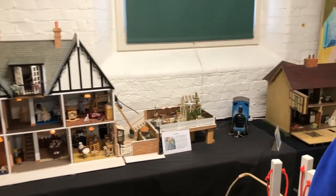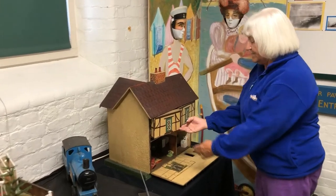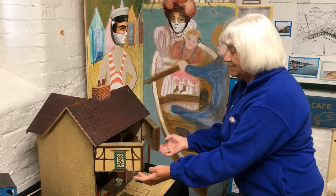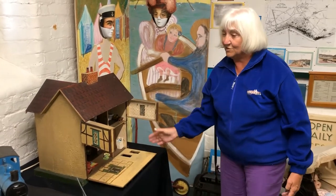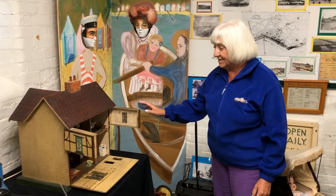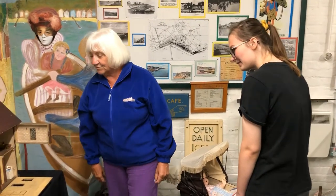By contrast, we have another doll's house here. Now, this particular one was made for one of our volunteers, Anne, by her father. And it was made in 1946 from an old tea chest. As you can see, you can't compare the two, but obviously this would have been absolutely fantastic for a child to receive in 1946. Now, Anne's father, things being short as they were after the war, the only wallpaper he could acquire was Christmas wrapping paper. Wow. Hence we have holly on the bedroom walls.